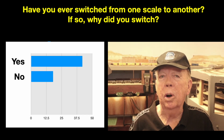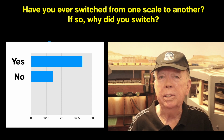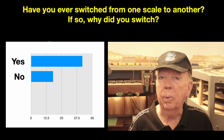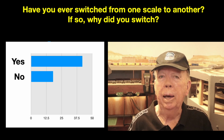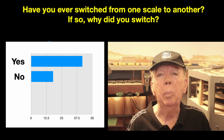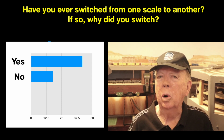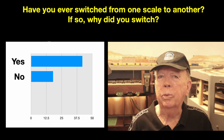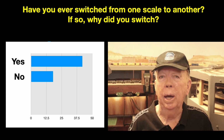So why have a majority of you switched from one scale to another? Well, here's how you explained it. In many cases, it was because you experienced either an increase or a decrease in the space available for your layout. Perhaps you moved to a bigger or a smaller home. Or perhaps your kids had grown up and left home, resulting in more space. In most cases, you either switch from HO to N scale or vice versa, from N to HO scale.